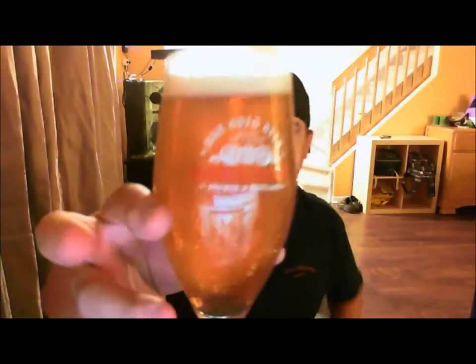So anyways, it's like a dark golden in color. Lots of carbonation. You guys can see that, as I can see it. There's about a finger of head there. It's small to medium bubbles. It's perfectly clear. You can see through it. Let's give it a smell.